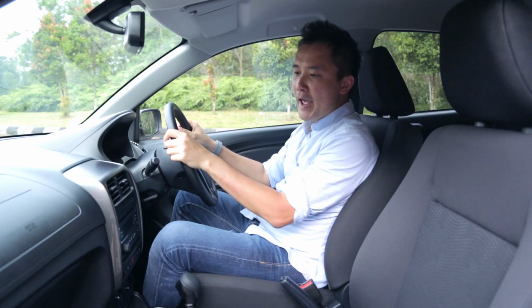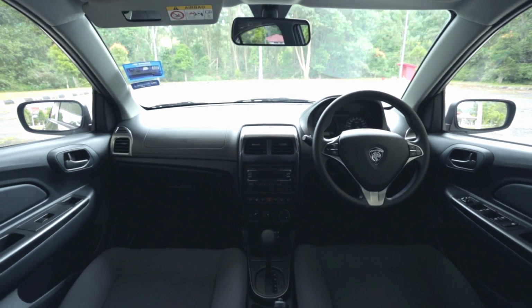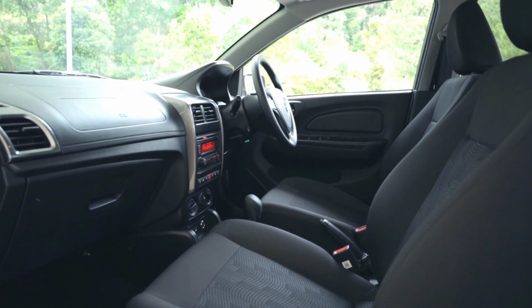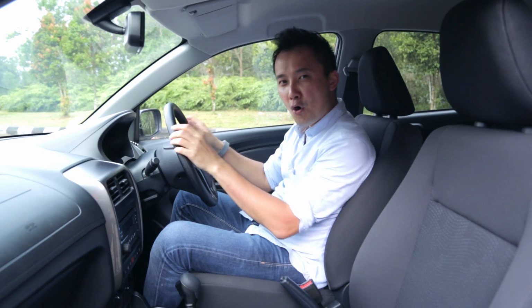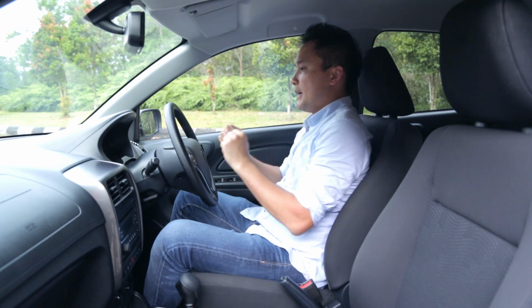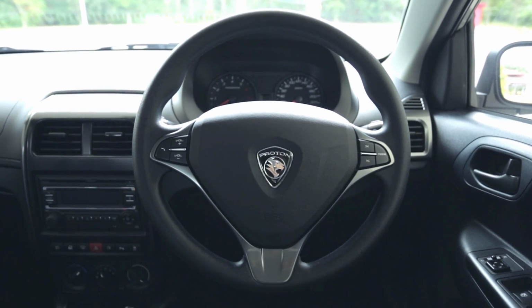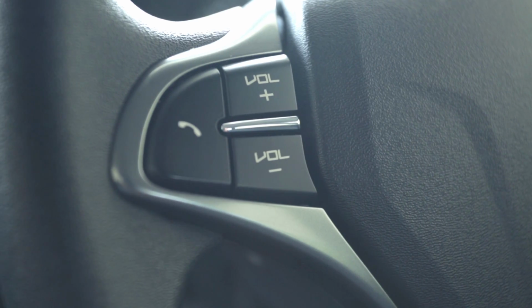The cabin feels bare and basic. Well, what do you expect from an A segment car below 50,000 ringgit, right? But this one is a premium model, so basically you get slightly more. Like this one, the seat is wrapped with deluxe fabric, whatever that is. The steering wheel feels a bit thin and rough on the surface. You know, I like it meaty, but it has got audio buttons on it with funky fonts.